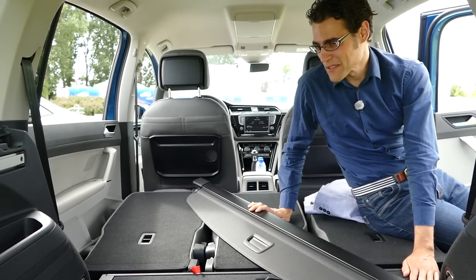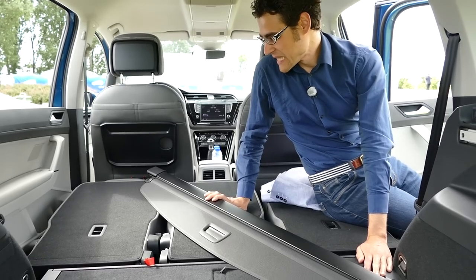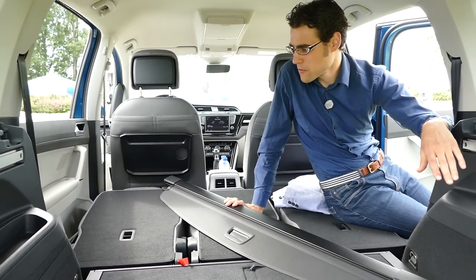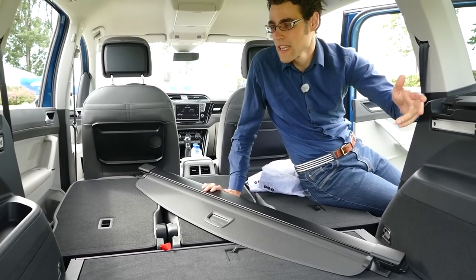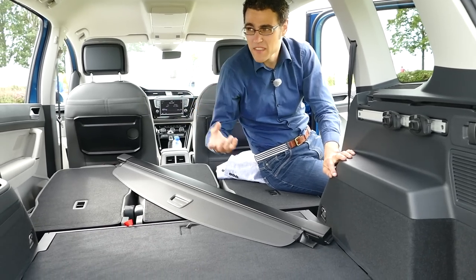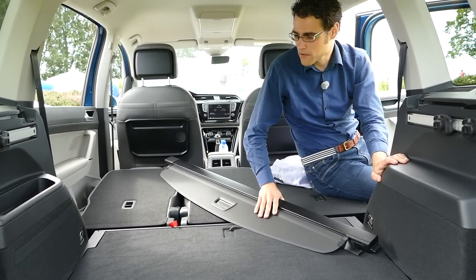What do you think about the loading area here from the all-new Touran? I think, considering the car is only 4.52 meters in length, that's really much, and all the space is used here. And that's of course one reason, because they didn't do this very, very fancy outside. They really said, okay, first the space inside, and then we can see what we can do from the outside.